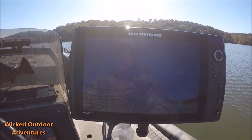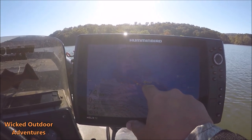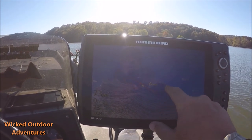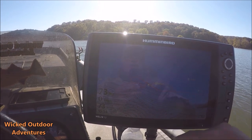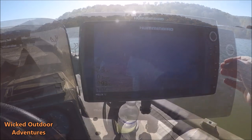So what I want to do is, we have pretty good current this morning. I want to anchor up about right in here where I can cast over to this rock pile and I can cast over to that rock pile. And then once I get anchored up, I'll take my cursor and I'll tell you how far away I am and I'll walk you through that. But let's get anchored up and let's get some lines out.